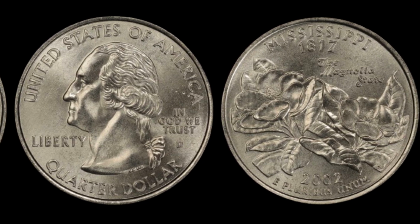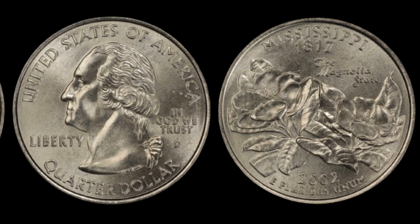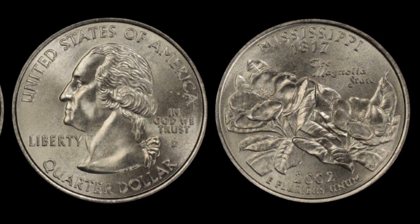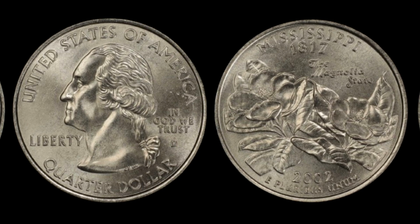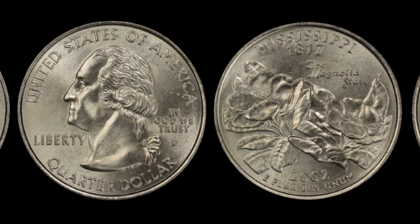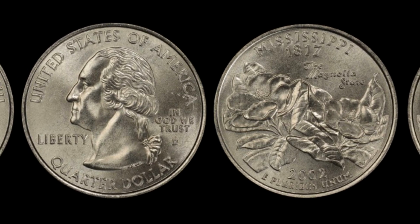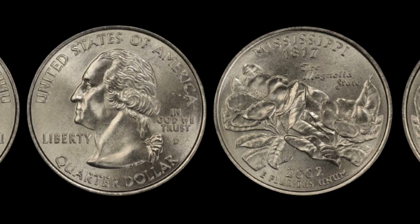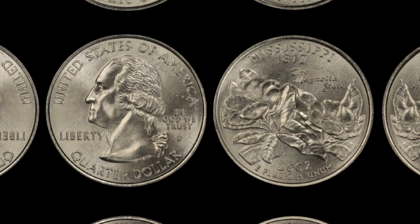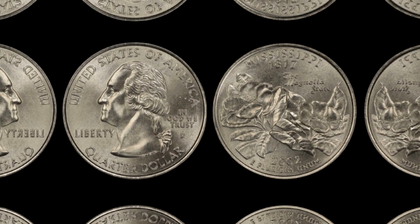Keep in mind, as with any investment, timing is key. If the market for rare coins is hot, your error coin could fetch even more than its current value. So, there you have it, a modern quarter worth nearly $65,000, all thanks to a 200-year-old minting error. Who knew that a simple mistake could turn a regular coin into a collector's dream?